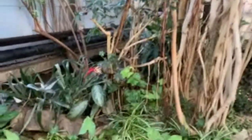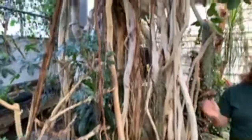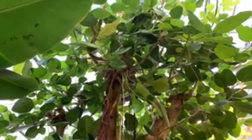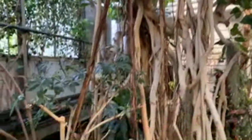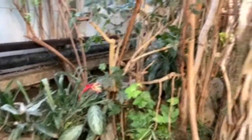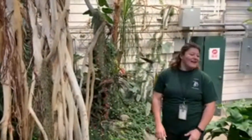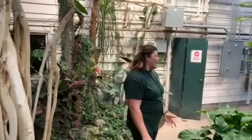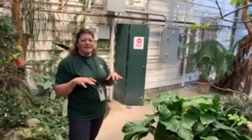If you've ever been to Hawaii, these are banyan trees. They're kind of a common thing that you would see over there. Same thing. We have to continuously keep them pruned so that they can stay contained in the facility, because otherwise they would kind of grow through the ceiling. And it really shows how long they've been here, how well established they are. And it's pretty impressive that we're able to have these. This was the original facility that was built here, and then the tropical house was added on.